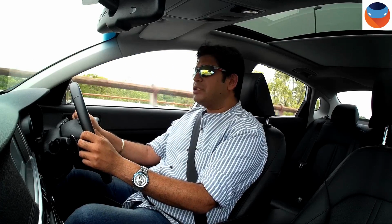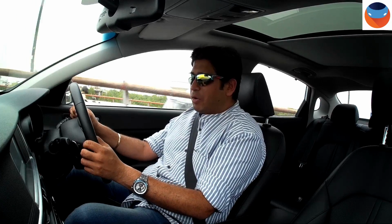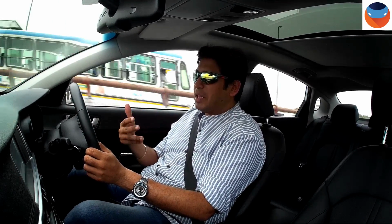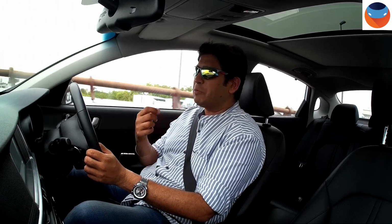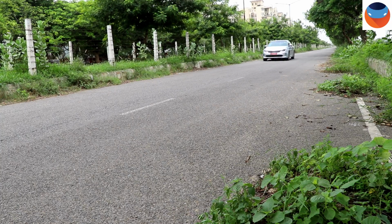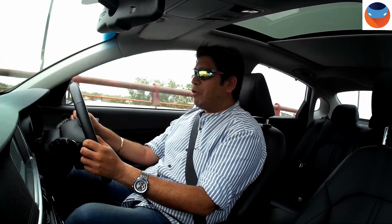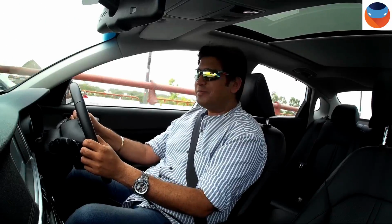The paddle shifters do give you a lot of control over the gearbox, but again, if I go down hard like this, it sounds loud, it sounds nice, but the corresponding change in momentum, especially when you're upshifting or you brake and you want the gears to drop again, this is somewhere the Optima will not really thrill you.